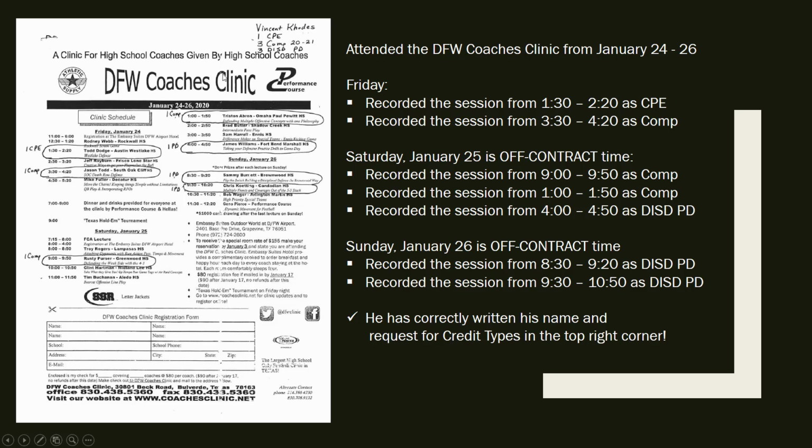Coach Rhodes. Coach Rhodes attended the DFW Coaches Clinic from January 24th through January the 26th. And you can see that this was a clinic that occurred over 3 days. And so, what Coach Rhodes has done is he circled the various sessions that he attended at the coaching clinic. And you will see that he's got a variety of credit types because of the days of the clinic.